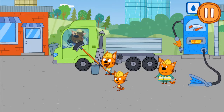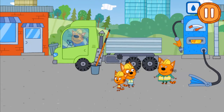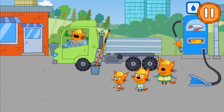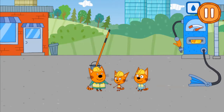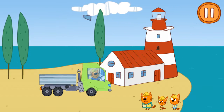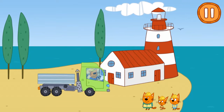Swipe your finger along the window for Cookie to clean it. Great! The car is fueled up and ready to go. Tap on the screen to begin building. Thank you! We should say thank you. We are performing a responsible task.